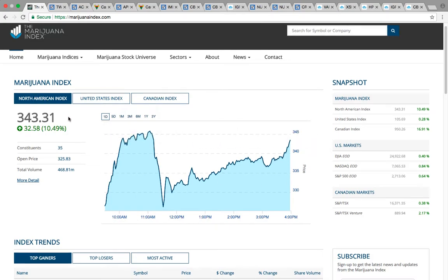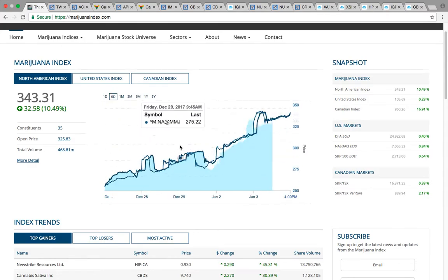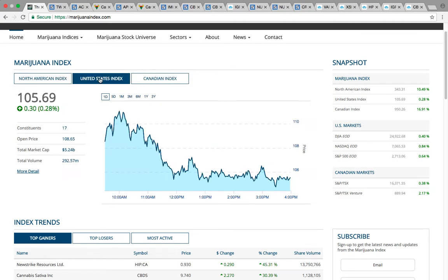As you can see here, this is the North American index. Notice how for today, it's up 10.49%. So, nice follow through today after yesterday's strong move. Notice how it has a very nice, vertical, strong uptrend going. Now take a look at the United States index.